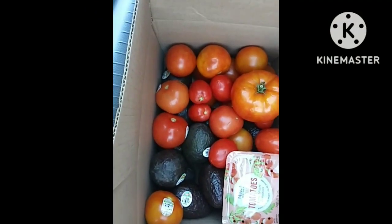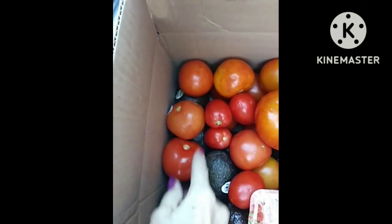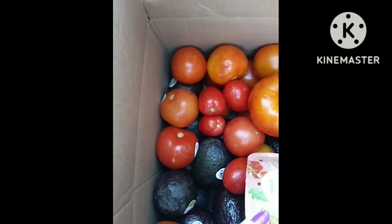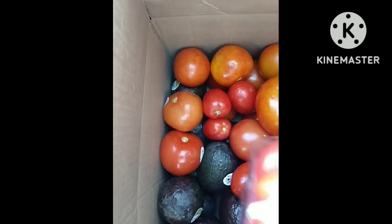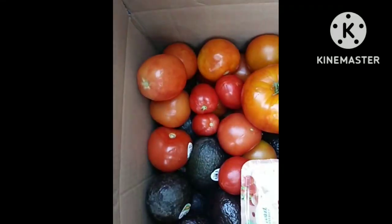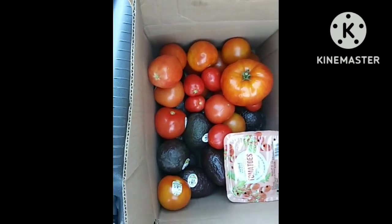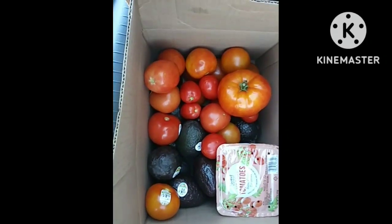All right, okay, well, I just picked up my flash food box, and it looks really nice. This is all avocados and tomatoes and some small little grape tomatoes. Lots of avocados. So I just wanted to show it to you before I share this with my mom. And all this was $5. Good deal. Okay, I just got home from my mom's.